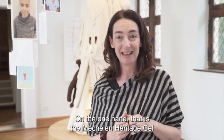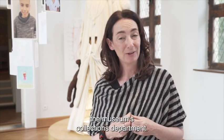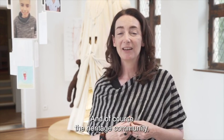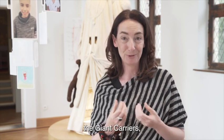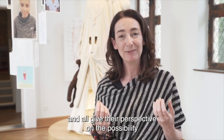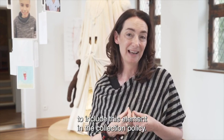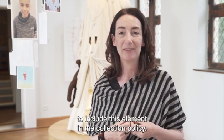En dat is enerzijds de erfgoedcel, die daar op een bepaalde manier mee omgaat. Anderzijds de mensen van collectie, van het museum. En natuurlijk de gemeenschap zelf, de reuzendragers, die mee aan tafel zitten en allemaal hun perspectief geven over de mogelijkheid om dit element in een collectieplan in te brengen.